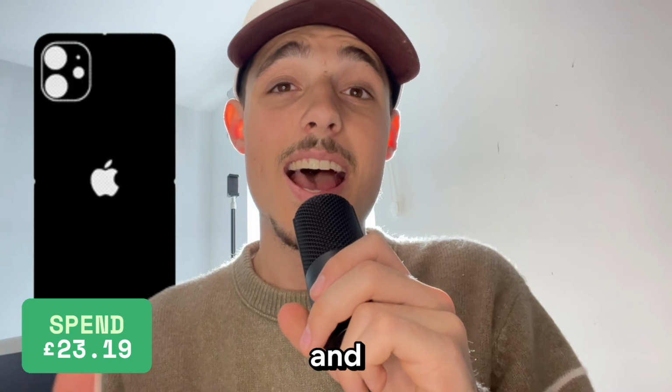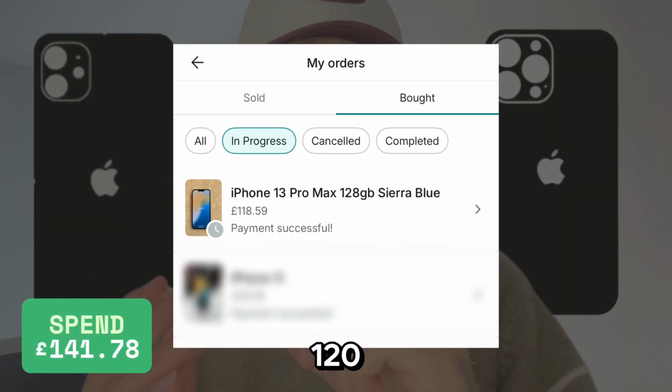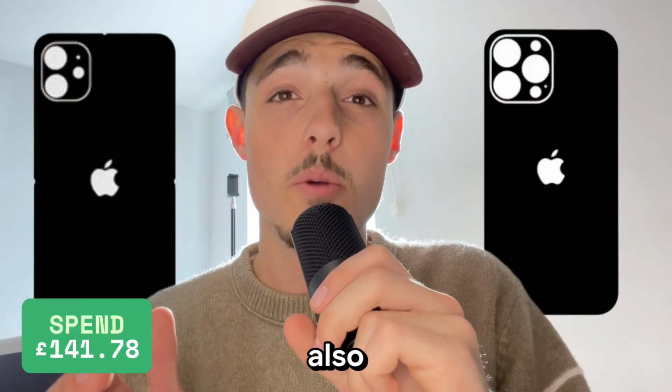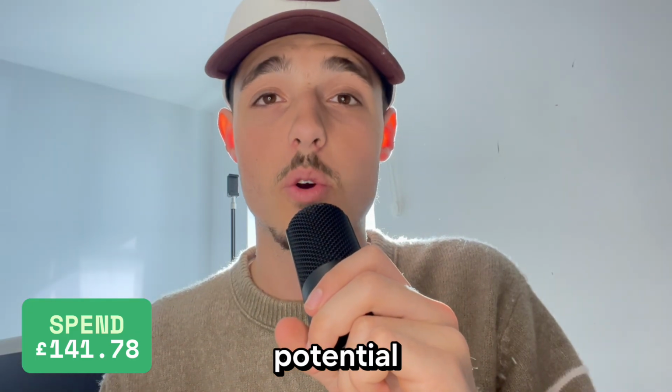Pretty crazy. And then in the iPhone 13 Pro category, which I had set up, I got this. I paid about 120 quid, I think. Once again, I'll show you the screenshots, but 120 quid for an iPhone 13 Pro. Now I'll also put up the pictures of the exact phones. These things are both in really, really good condition, and the profit potential is just wild.